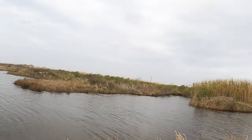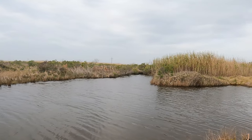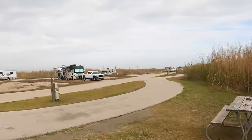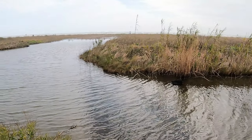I found a road. Looking for alligators, and I haven't seen any. I don't know, maybe it's the wrong time of year for alligators. Imagine being camped right here and there being alligators in this water. That'd be freaky.